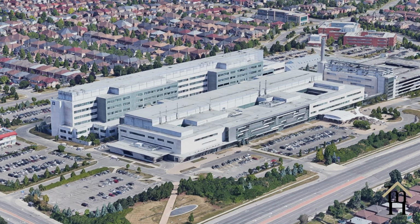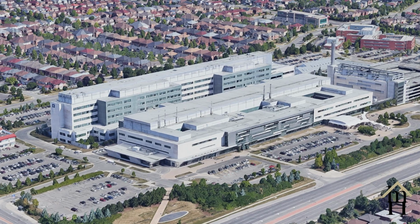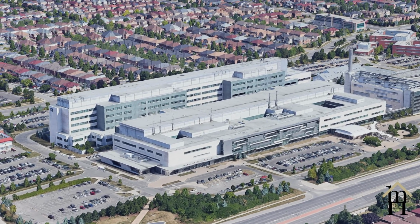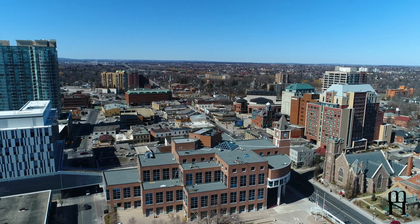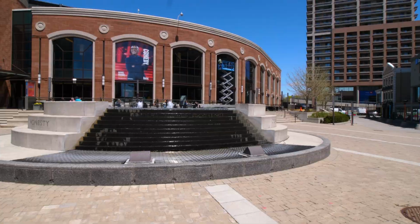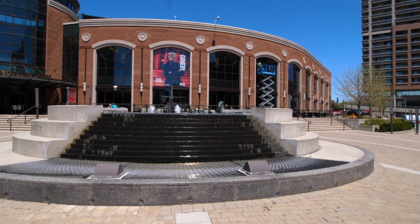The William Osler Health Center is a state-of-the-art hospital that has just been built, and it's moments from this building. Other amenities include a walking distance from downtown Brampton. Gorgeous downtown Brampton offers so many things to see and do.